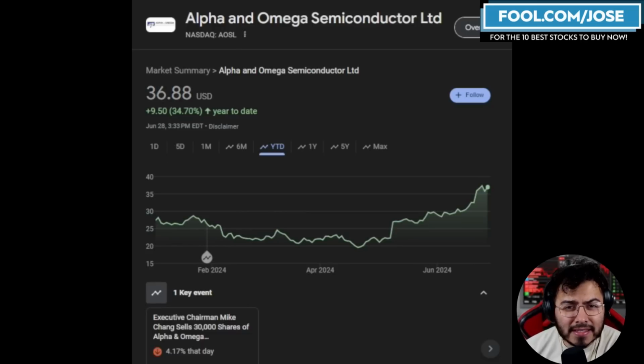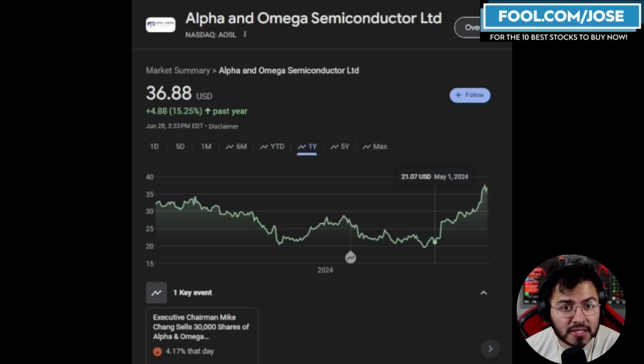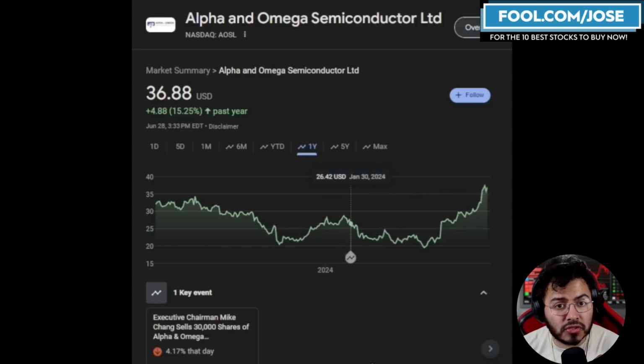But year to date, we can see that this stock is up roughly 35%. Most AI semiconductor companies are up a lot more than this. So maybe some investors might be saying, hey, look, is this undiscovered at the moment? But if we take a closer look from its year-to-date low, the stock is up nearly 88%. In the past year, the stock is up roughly 15%.